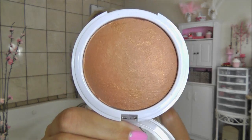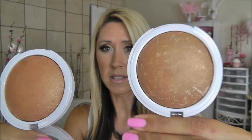These are both warm tone bronzers, so if you are at all afraid of getting an orangey kind of bronzer or having it turn orange on you, you do need to have a light hand with these, or maybe just pass by these altogether. So this is Tropics, and this is Heat Wave. They are warm tone bronzers, so you just want to be aware of that.